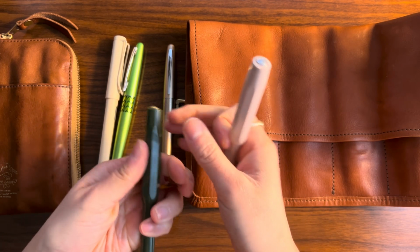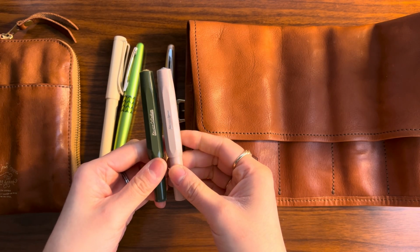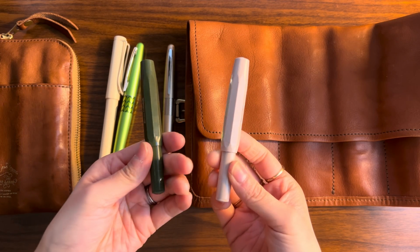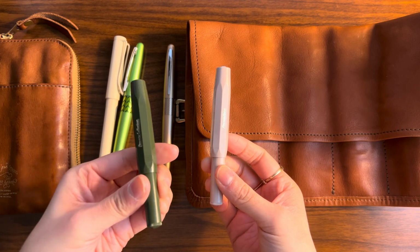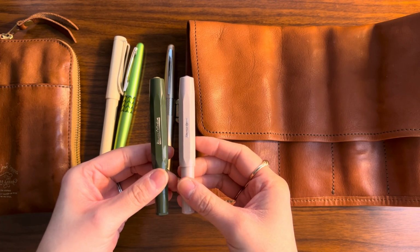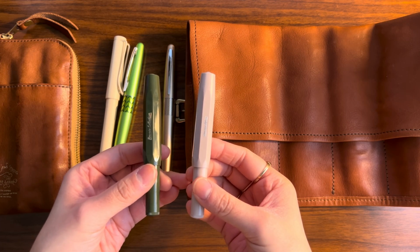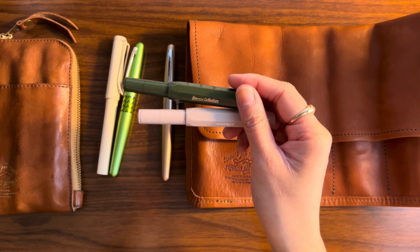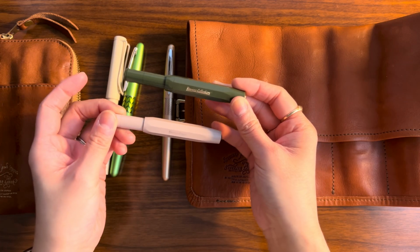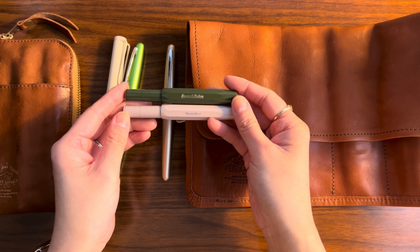Even though these were both fine nibs, I was really surprised that they both don't write the same way. And I don't know if that's because of the gold tipped nib, because this isn't a gold nib, but it's like a gold color nib. I'm not exactly sure why they wrote differently. I have heard that sometimes Kaweco nibs can be inconsistent, so I don't know if it was just an inconsistent thing. But anyway, this is the Kaweco Collection in olive, and aesthetically, I just think these pens are so beautiful and I do really love them.